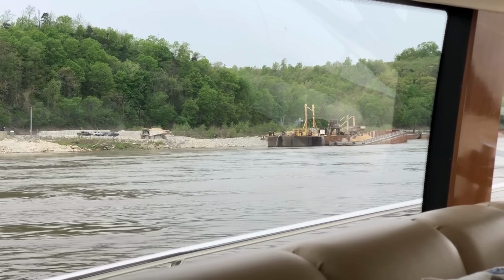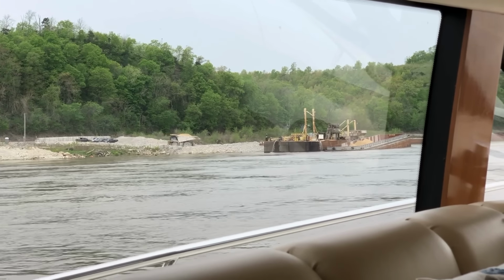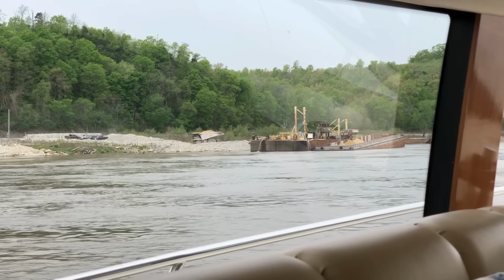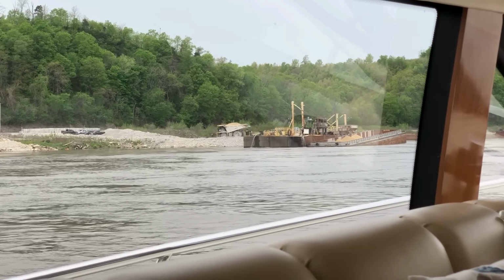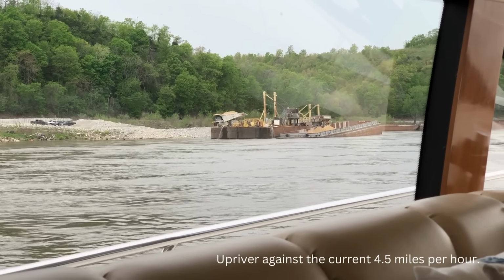One of the advantages of going against the current of the Mississippi is that you'll be going very slow. It gives you more time to see all the activity going on in some of the busier areas of the river. As you're headed downriver at the same RPM, you can be going as fast as 14 miles an hour.